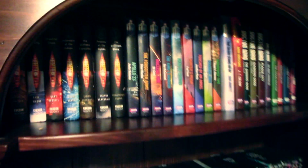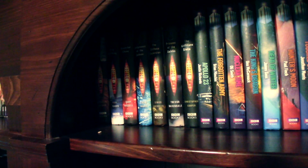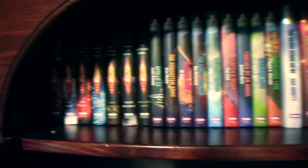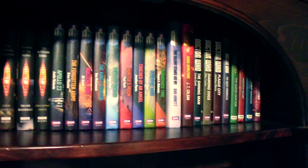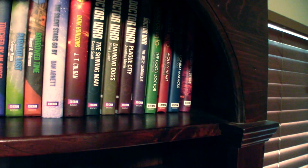But then up top here we have the hardcover new series adventures collection. There are more to get here, but I'm pretty happy with the ones that I do have in the collection that I managed to get. And we also have that lovely Time Lord Victorious, The Night, the Fool and the Dead at the end there.